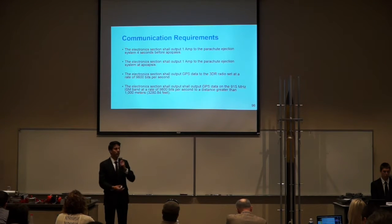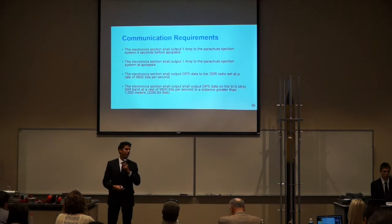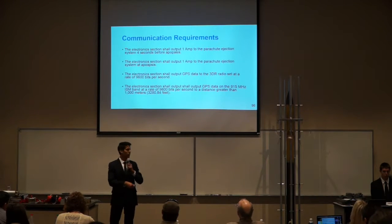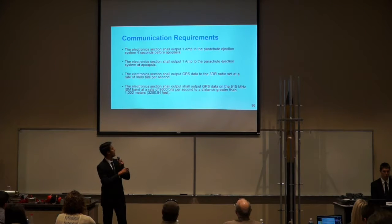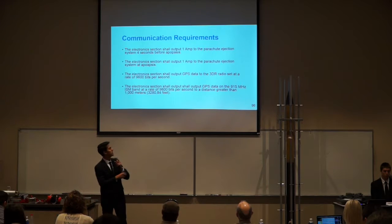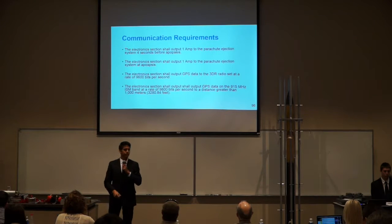Third requirement is that the electronics section shall output GPS data to the 3DR radio set at a rate of 9600 bits per second, and then shall output that GPS data on the 950 megahertz ISM band at that same rate to a distance greater than 1,000 meters.